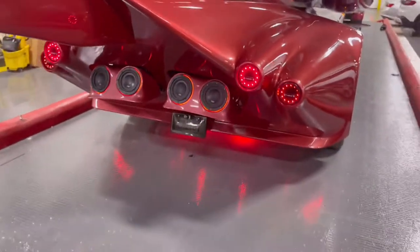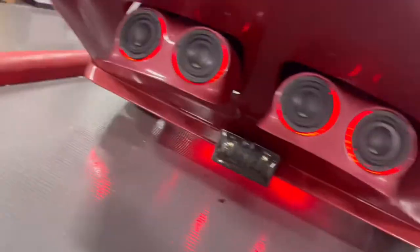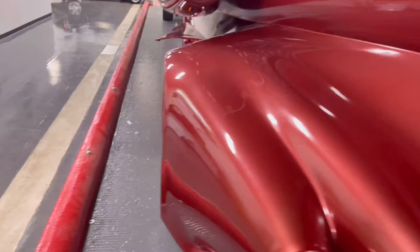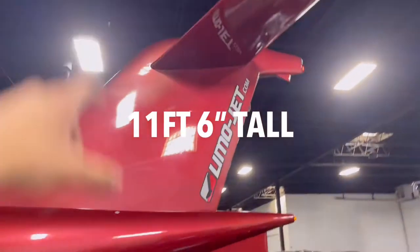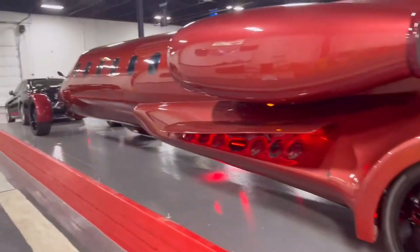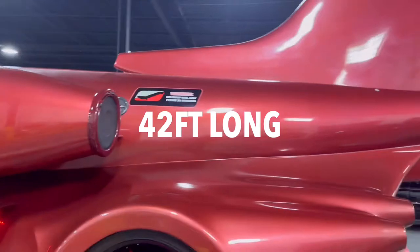More speakers back there too. You got lights on the bottom. Yeah, so this thing's 8 feet wide, 11 feet and 6 inches tall, 12,000 pounds. This thing's massive, man. You guys can check out the gas cap.